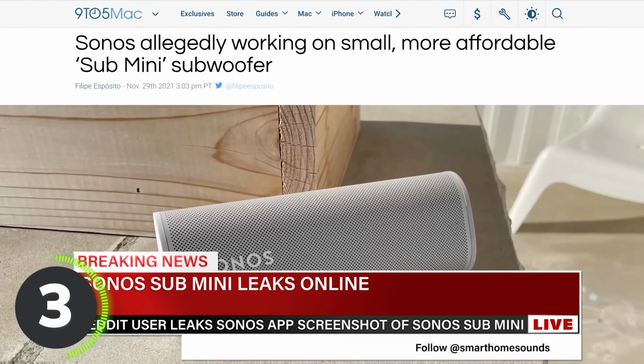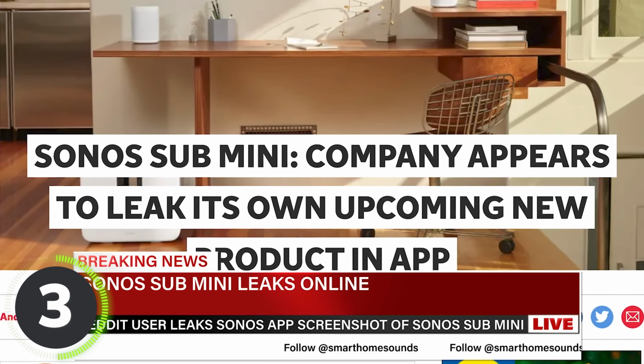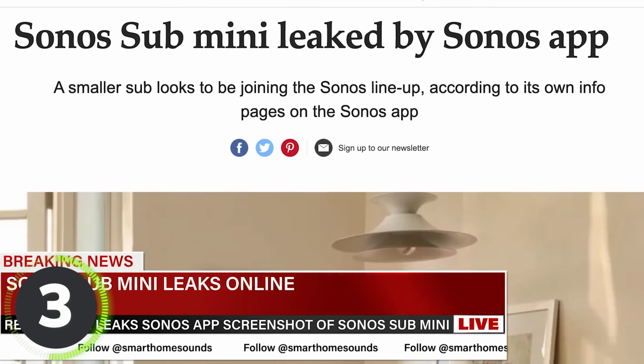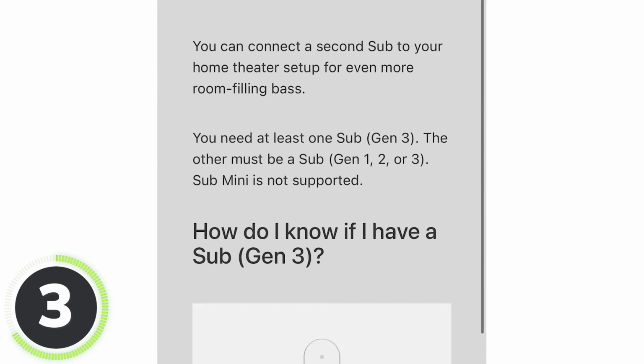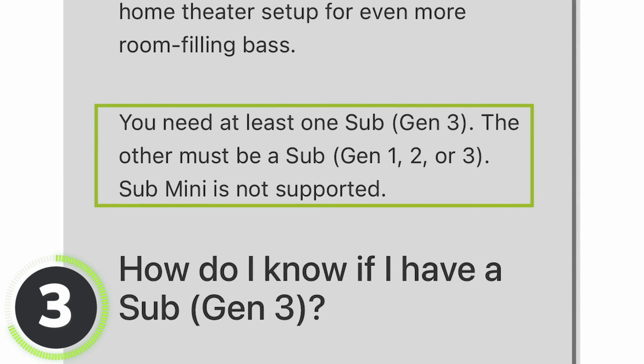As we've highlighted in a previous news video, some eagle-eyed Sonos users were able to spot a reference to a smaller cylindrical Sub Mini within the Sonos app itself. Though this has since been taken off the app, we were also able to learn that you won't be able to pair 2 Sub Minis with a Sonos soundbar as you're able to do with a pair of subs, providing one is a Gen 3 of course, which I guess is a bit of a shame.